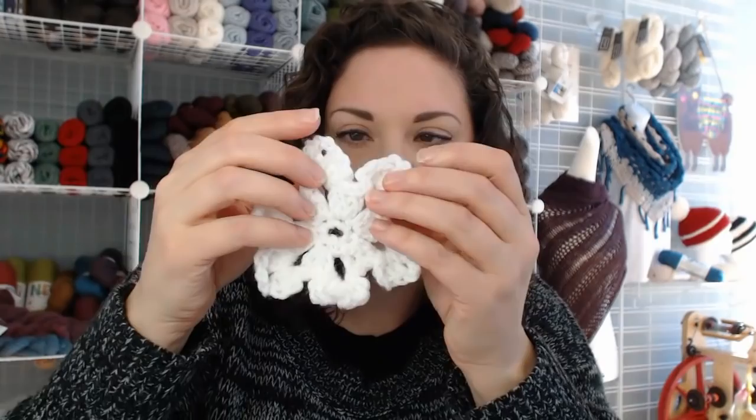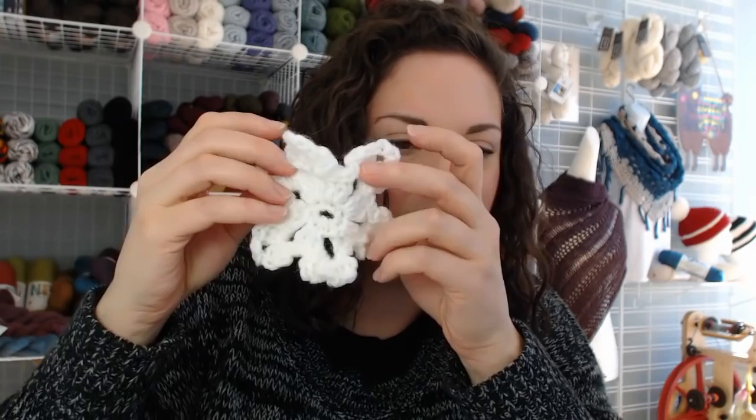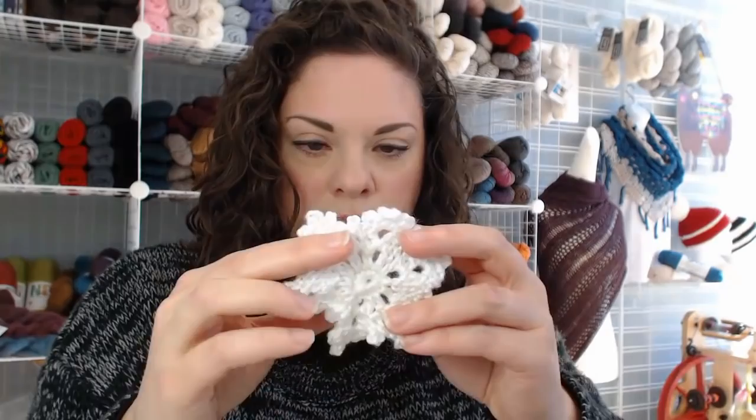Look at that, isn't that cute? Let's see, those are all the same. Now this one, it does have points. When I block it, it will have points. It kind of looks more like a flower at the moment, but it is a snowflake. Okay, and this is like the first one I showed you. And then this is a different yarn of this pattern. So yeah, making a bunch of these to just hang in the window.